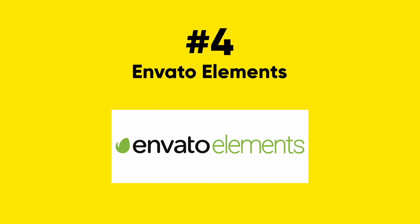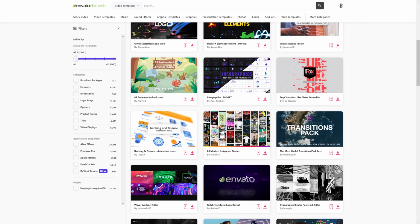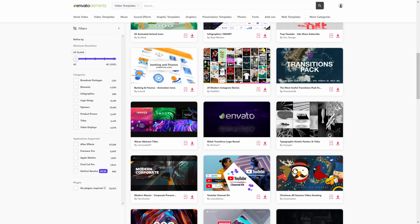Okay, the fourth thing you're gonna need is Envato Elements. After you spend some time in Adobe apps, you will realize that they are somehow empty and like something is missing. For this reason, use Envato Elements. At this place, you will find unlimited creative assets like stock footage, music, sound effects, video templates, etc. Of course, there are some free alternatives, but they are usually lower quality and not suitable for client work. So don't waste time and get Envato Elements because it's an insane value compared to the money you pay for it.